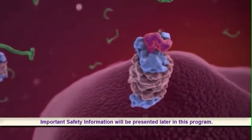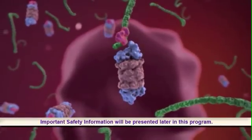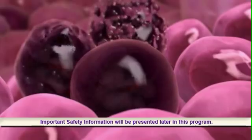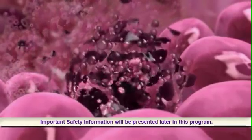If Velcade keeps proteasomes from working effectively, a buildup of proteins in the cells can occur. This buildup may lead cells to stop growing and die.